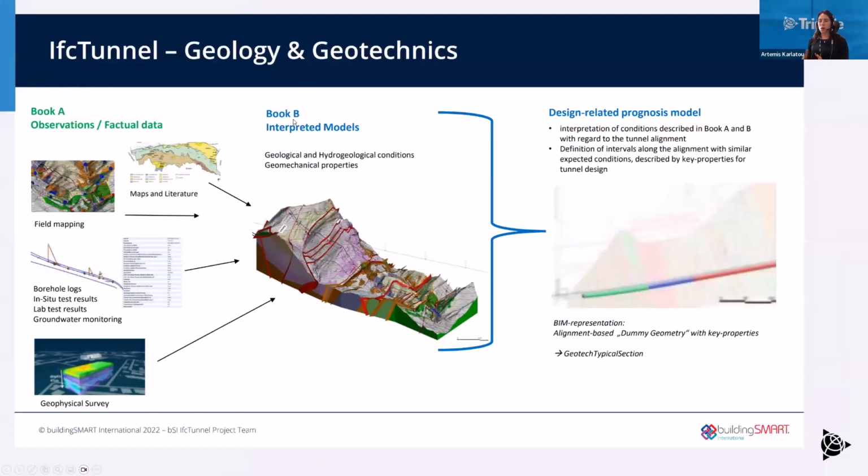And this is our approach. How do we work? Let's call it the book A. The book A includes observations and factual data. One part of the model will describe all these observations from maps, the discontinuous data, the tests, the boreholes, the geophysics. And from these, we will create book B. That is our interpreted models, with hot zones, with geological and geotechnical units.